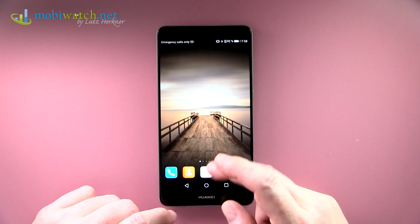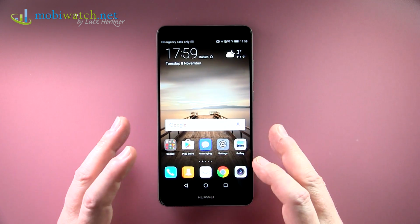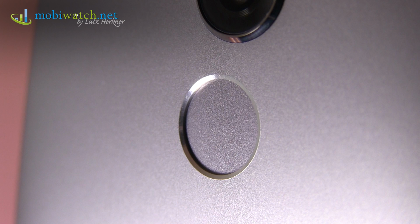So really good. And for that, I'd say, okay, it's a good screen and the resolution is at least okay. We can live with that. And there are some more advantages.